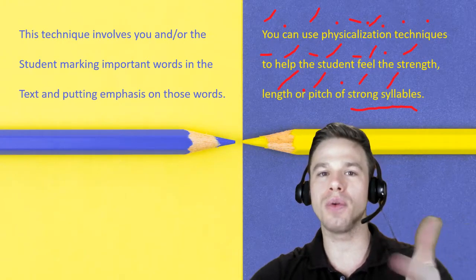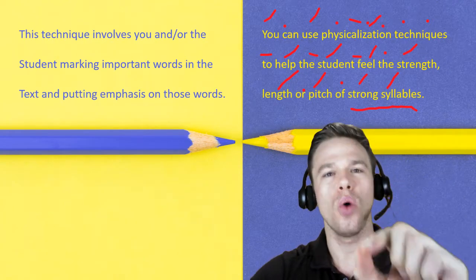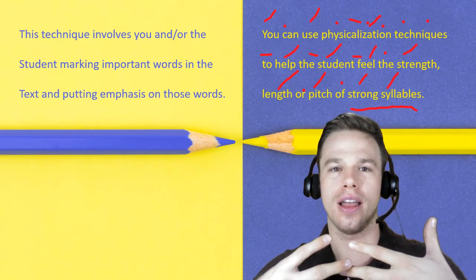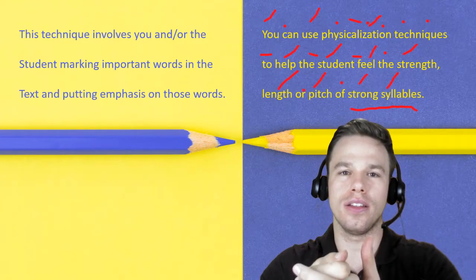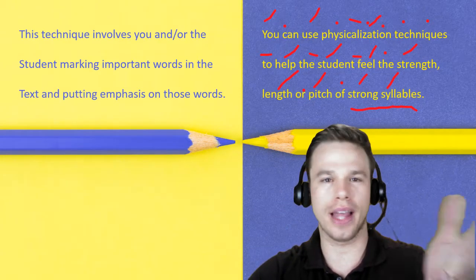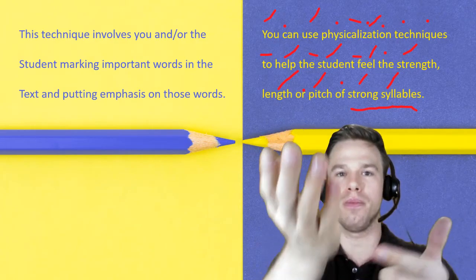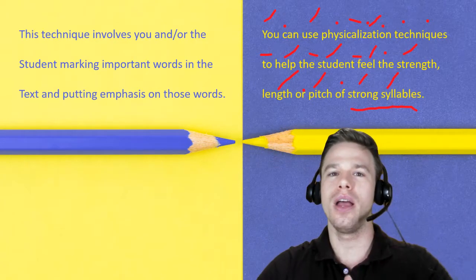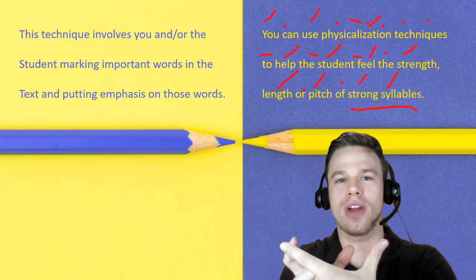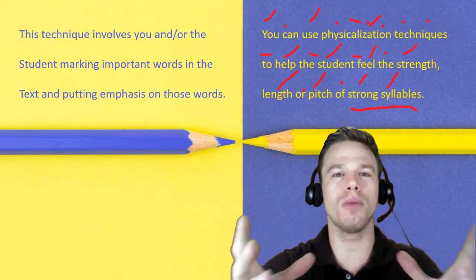So I would encourage you to just ask them this question, not for them to mark everything, but just what are the important words, so they can start to feel what's called phrase stress, having a strong syllable within the phrase, not just the word level. When you're working at the word level, that's great to kind of show them, okay, congratulations, give them a physicalization on the word. But the problem is in English, once the word is put into a phrase, it's not going to have the same type of stress. So it's good to show them always in context.